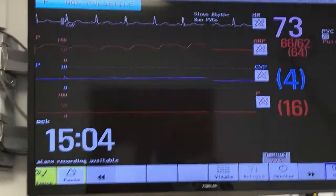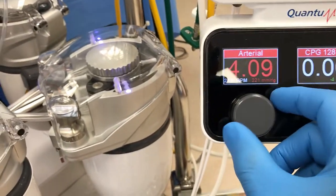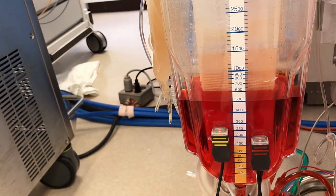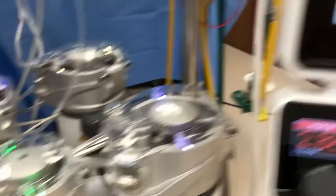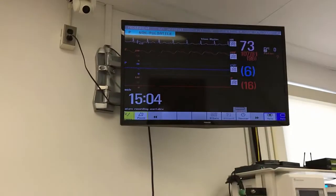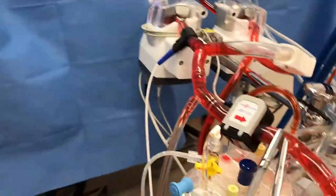Patient's starting to become a little pulsatile. So it's time for me to turn these knobs down and catch that reservoir level. Keep coming down. We're at about 3 liters. The filling of the heart looks good. Keep coming down to 2 liters. All right. Reducing the flow to 2 liters.